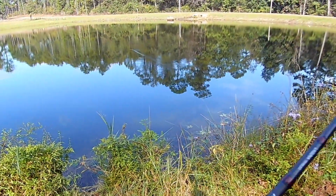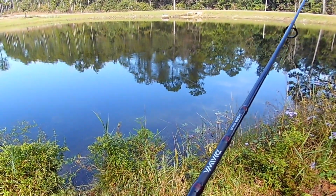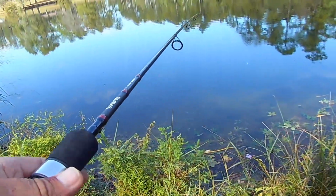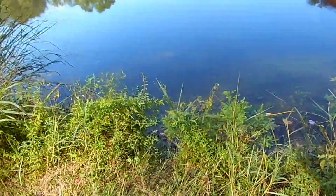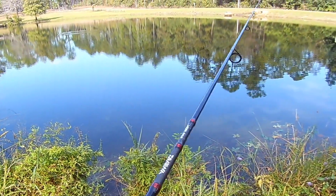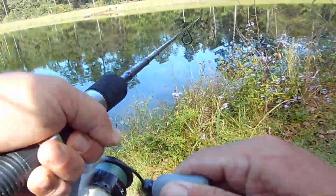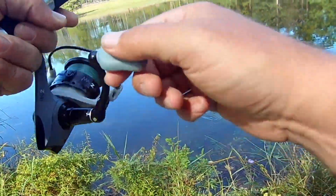And the thing about a jerkbait is I've noticed that when fish hit it, they'll hit it and they'll run. So when they hit a jig or a soft plastic, a worm, they kind of slurp it. But when they hit a jerkbait, they hit it and they take off. There we go. Did I get him? No, I missed him. Golly. He hit it and took off, but I missed him.